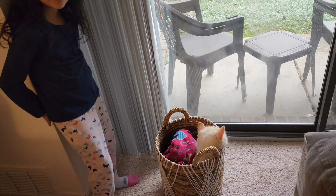So we return the basket to the spot. Good job. Did you like his new place right there by the window? His new place is so nice. Do you like his new place? Yes, I do.